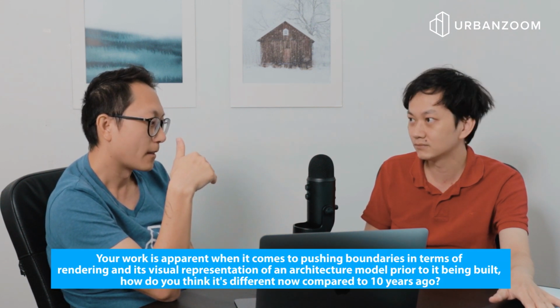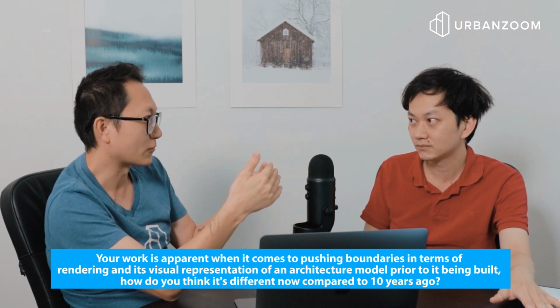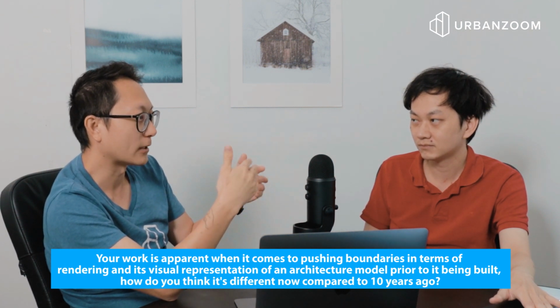Now that you mentioned animation, I know you also do a lot of work pushing the boundary in terms of rendering, the visual representation of the architectural product before it's built. Can you talk through how that has changed since you first started, more than 10 years ago? So 10 years ago, rendering systems like V-Ray would probably take at least 10 to 30 minutes to do a rendering of one single scene, one single image.